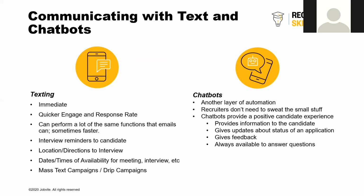Automate interview reminders to candidates. Provide location and directions to an interview. Need to request dates and times of availability to lock in a meeting or an interview? Have AI do it. Mass text campaigns are also an excellent tool when creating excitement for an event or possibly sending out a registration link for a college campus career event.